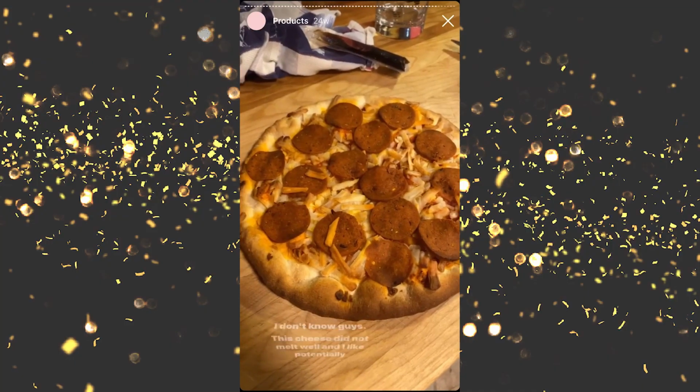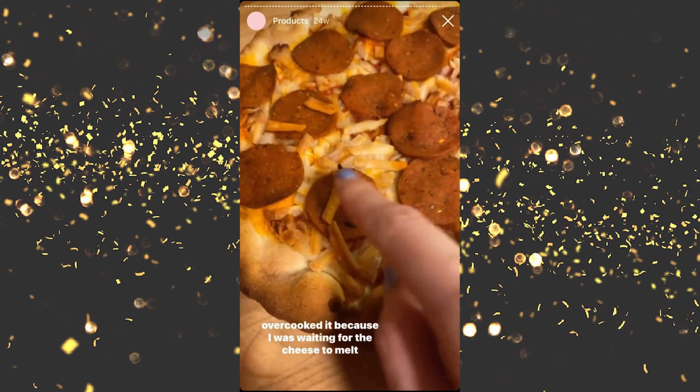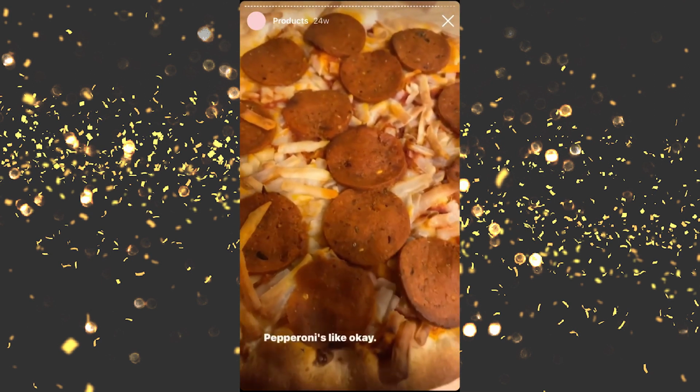So I was documenting it on my Instagram stories, and I remember when it was in the oven, and then when it came out of the oven, I was like, guys, I don't know about this. The cheese didn't melt very well. It just didn't look super appetizing.